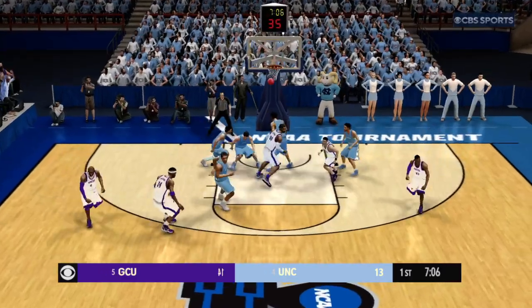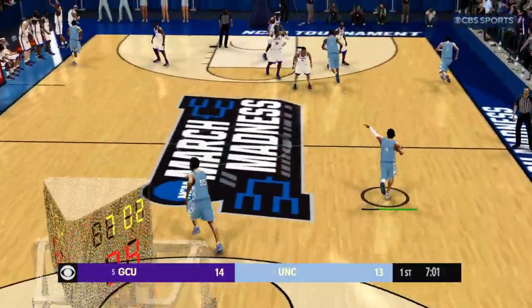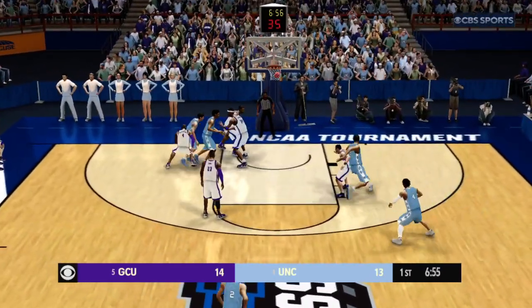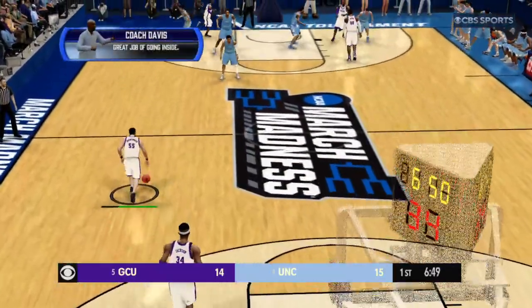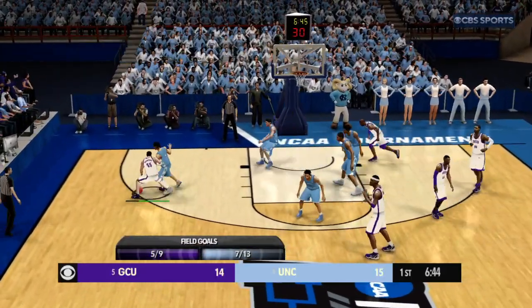A 3 from Alton Jackson. He hits. What? The 7-footer. They're calling it a long 2. His foot was on the line. Our first 2-pointer of the game as another back cut hits. Jackson and Sexton not having luck defending the back cut. 15-14, lead changes galore.